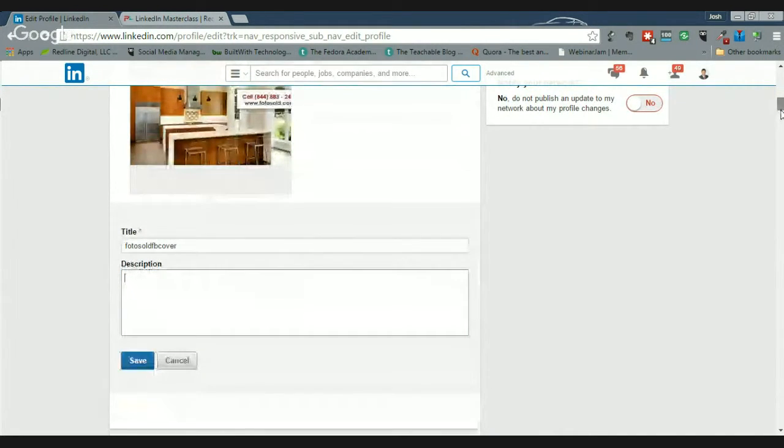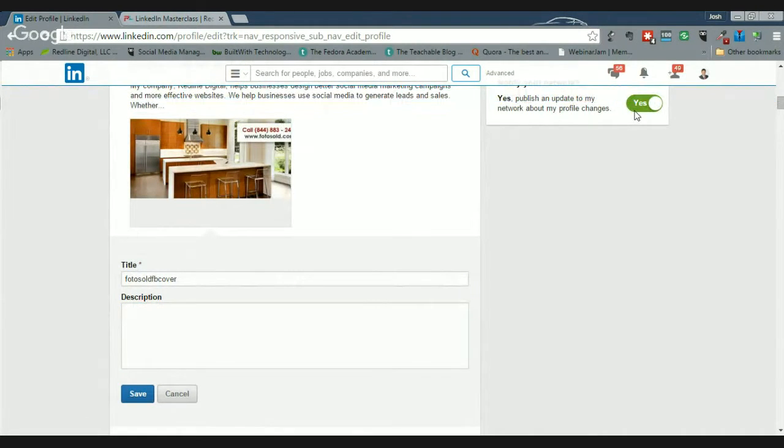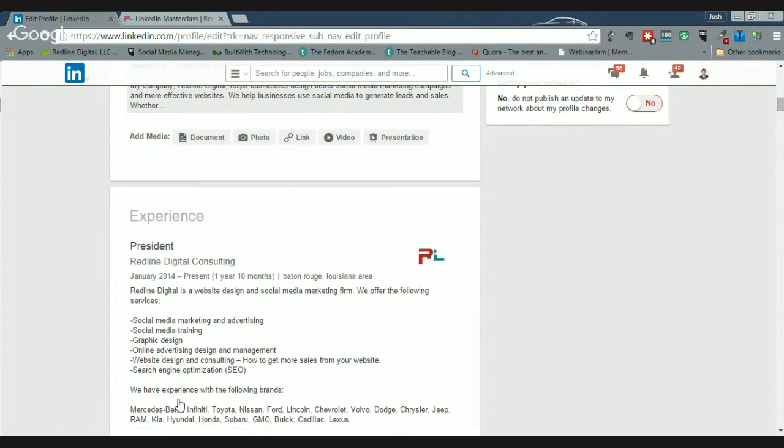Whether it's your summary or a particular work section, this is a really effective way. And if you have this toggled on right here, then that will publish an update to your network showing them a project that you were working on. I'm not going to add this to this section because I don't want to add it there particularly, so I'm going to go ahead and cancel this. But that's how you would add additional media.